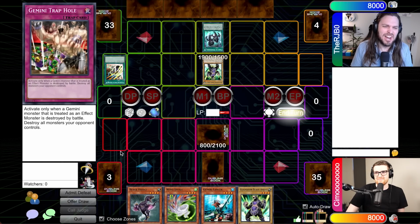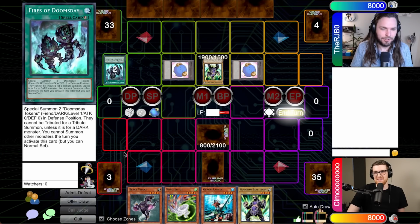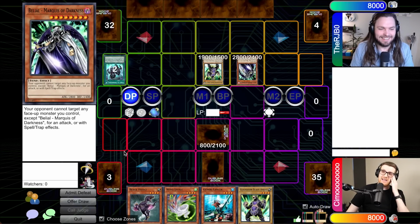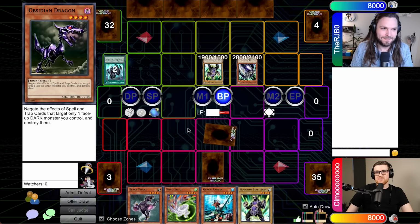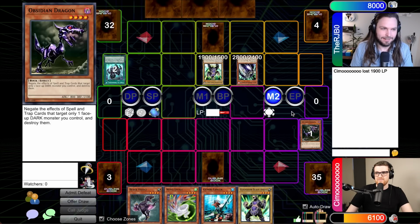I will activate Fires of Doomsday. Okay. Special summoning, we're seeing 2 big tokens coming down. All right. What are we sacking for is the question. I'll draw for turn, and I will sacrifice my 2 tokens for Belial, the Marquis of Darkness. Oh my god. Okay, this is the worst option out of everything you could have sacked for, and I'm still terrified because it has 2,800 attack. Yep. I am going to attack for 2,800 over your face down card. It's my Obsidian Dragon. I had the feeling. Attack Andal. Sure. Main phase 2, I will set a back row, and it is your go.